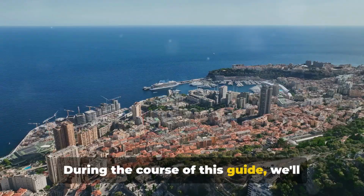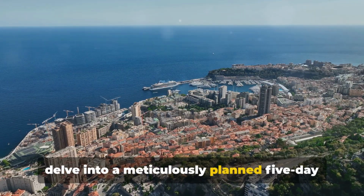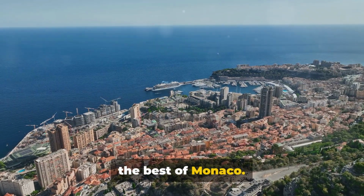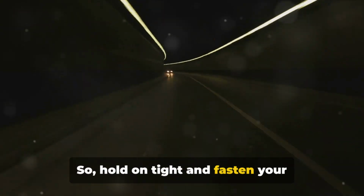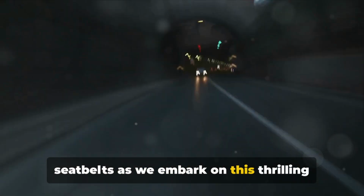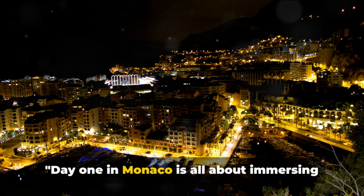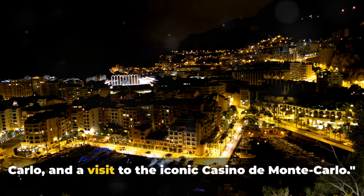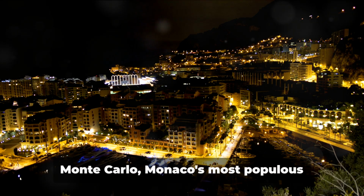During the course of this guide, we'll delve into a meticulously planned 5-day itinerary designed to help you experience the best of Monaco. So hold on tight and fasten your seatbelts as we embark on this thrilling journey through the heart of Monaco. Day 1 in Monaco is all about immersing yourself in the glitz and glamour of Monte Carlo and a visit to the iconic Casino de Monte Carlo.